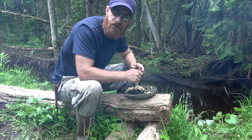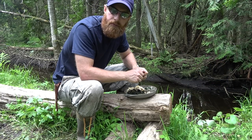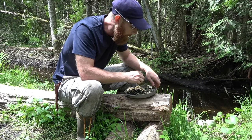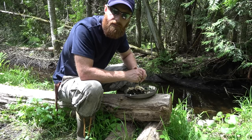All right, I'm gonna finish this off. We have still cattails left. I'm gonna make something special with that, more of a desserty carbohydrate. And I also have an actual dessert with sunflower seeds that I'm gonna make, another Native American concoction.